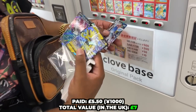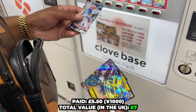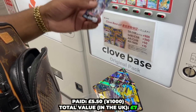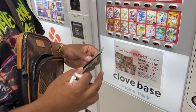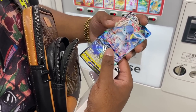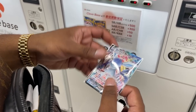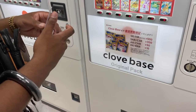To be honest, Eevee Heroes, Japanese, that's like £5 in the UK, so I will get my money back on that alone. So that's the thing, with the 1,000, especially yen, and then when you sell it to UK market price, it's not too bad. Obviously L in Japan, but W in the UK, so £5, you can't go wrong with that.